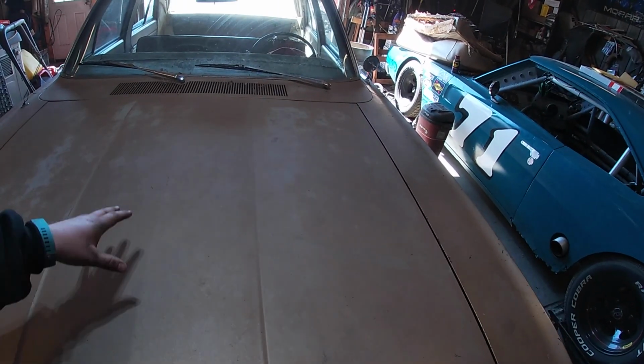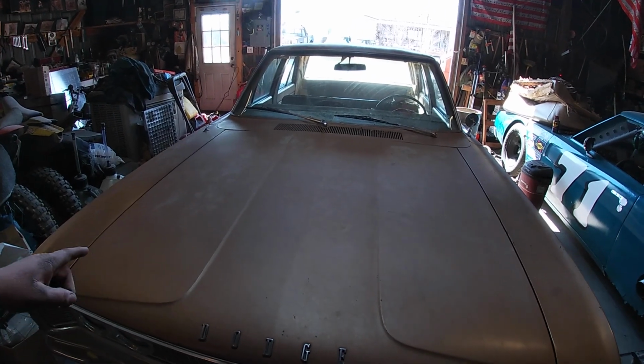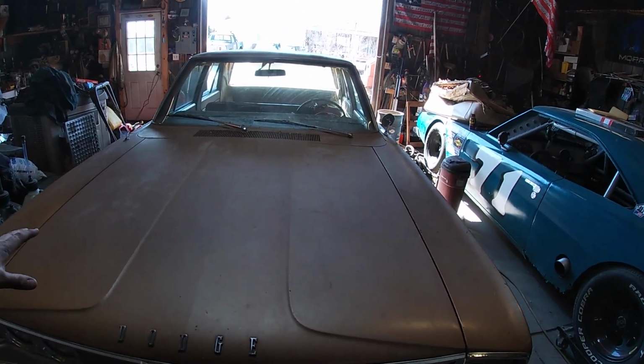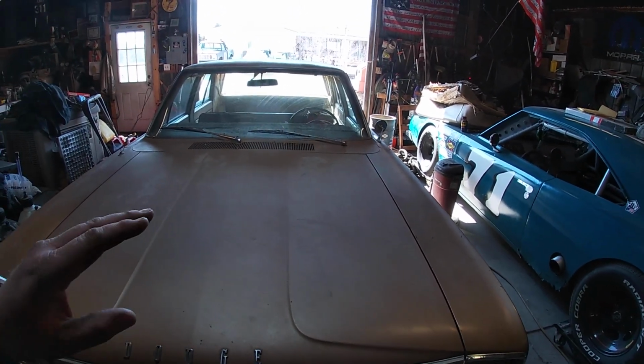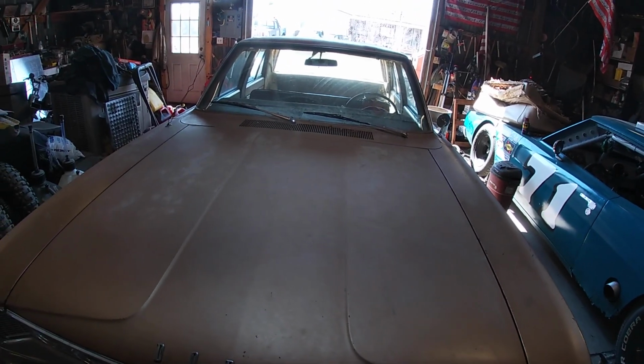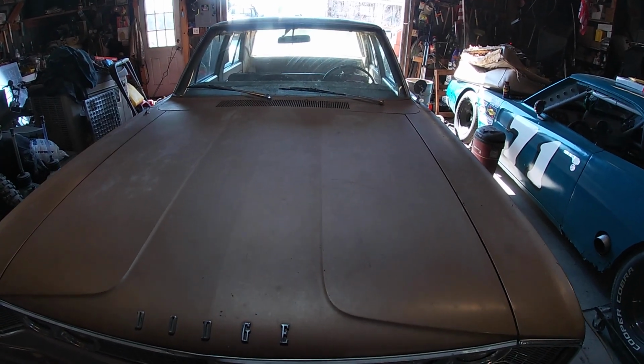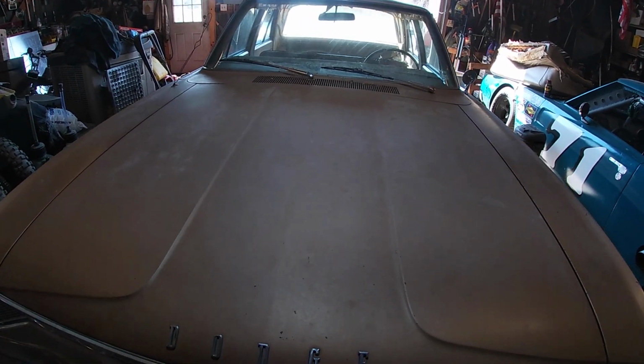But I think for now, I want to work on just the hood, and I'm going to tape half of it off and leave one side and then polish the other and see what the difference ends up being. So I think that should be pretty cool. Let's get ready for some time lapse, and I'll start polishing.